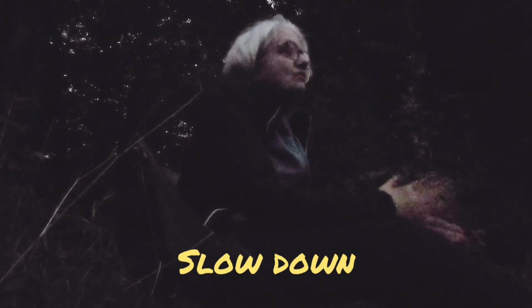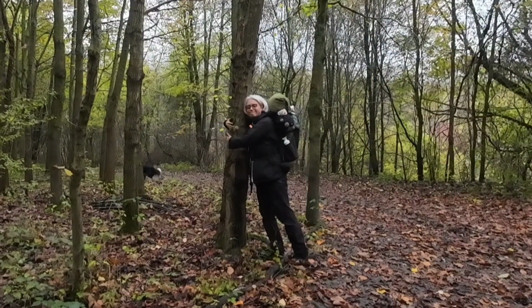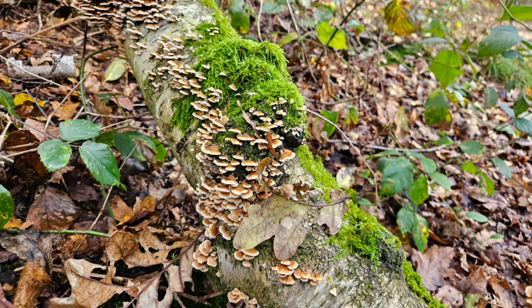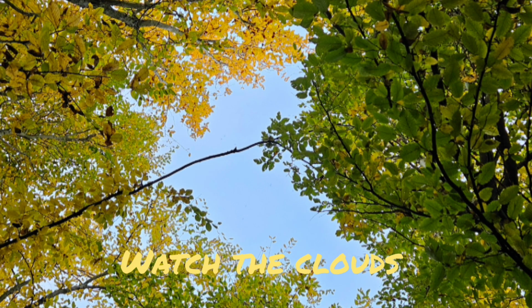Well, another tip when you want to enjoy the outdoors, the nature and all that: you might walk a bit slower. Don't walk from A to B, but take your time to look around, to pick some weeds, to maybe hug a tree. And look for some small things like mushrooms or leaves, and sometimes just look up at the sky. There's so much to see, even on a gray day.